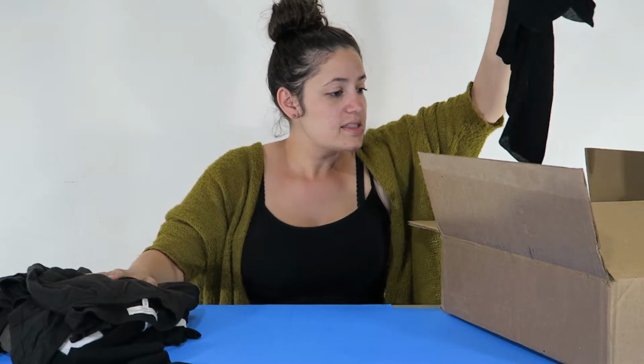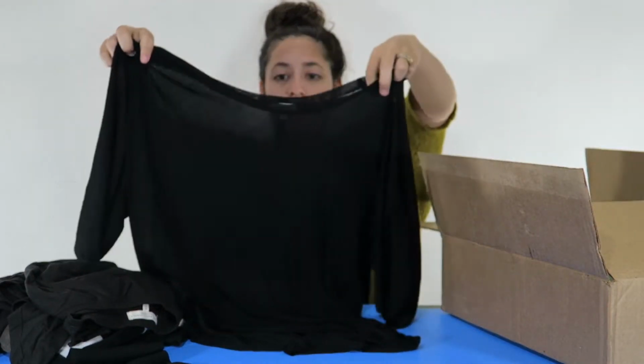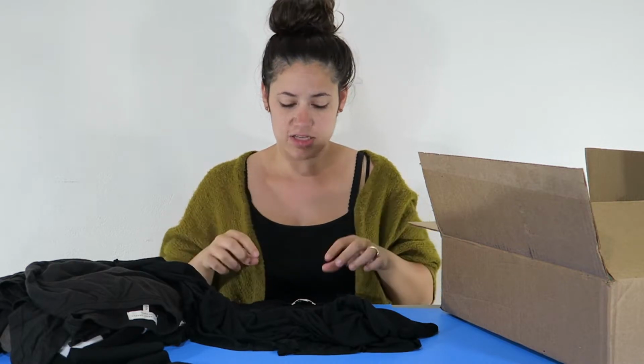And I guess this might be the last top that I got. And this is the last top I got. Kind of bummed it's a little more see-through than I was expecting. I wanted it to be a shirt I could just throw on and not have to worry about wearing a tank top like this underneath it.